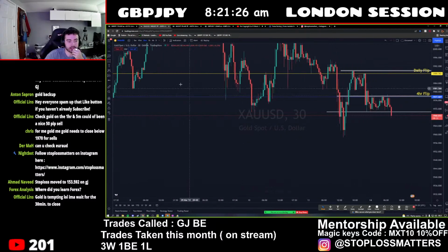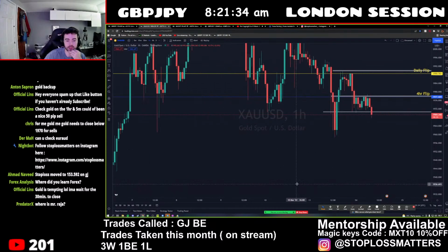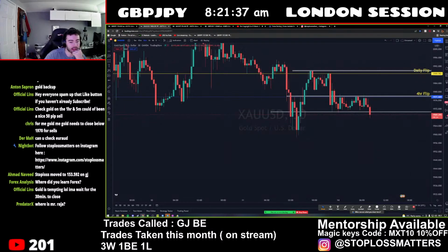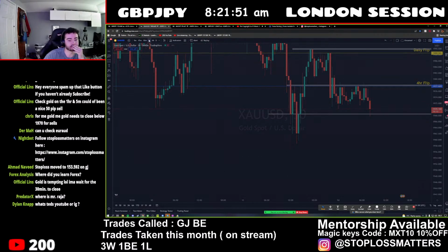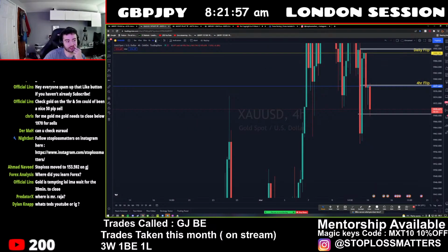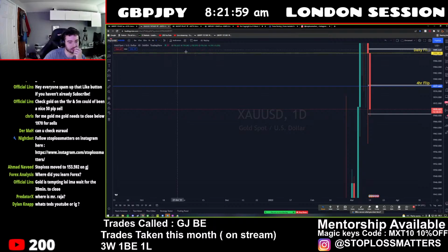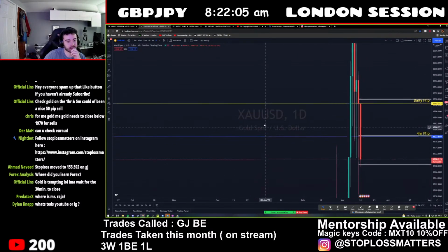See this hourly time frame. Gold is tempting. I'm going to wait for the 30-minute to close. And then the other issue with the 30 is it's a little minor 30-minute support as well, here. I just don't trust these sells for some reason. It's mainly that 4 hour, to be honest with you. And the daily has no top wick.